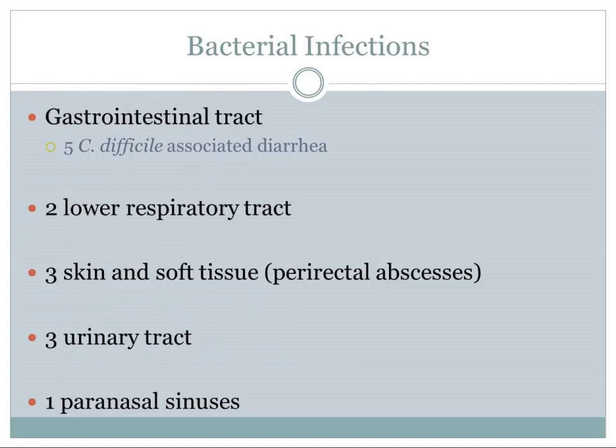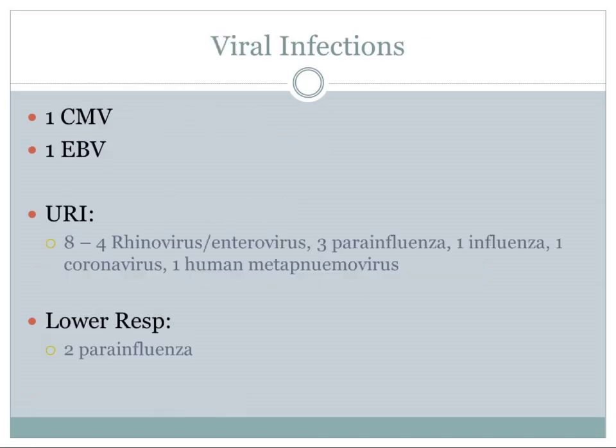They saw 5 cases of C. diff, and then a couple of pneumonias, 3 soft skin tissue infections, 3 UTIs, and 1 parasinus infection. The viruses I think were interesting because that's what we look for a lot when we see these patients, because we'll get the HHV6, EBV, CMV. They only saw one CMV and one EBV, and then a lot of URIs, mostly rhino, which is not unsurprising, rhinovirus, enterovirus, and parainfluenza, and then 2 parainfluenza pneumonias, or lower respiratory tract infections. I was surprised there was not as much CMV and EBV as I thought there would be.